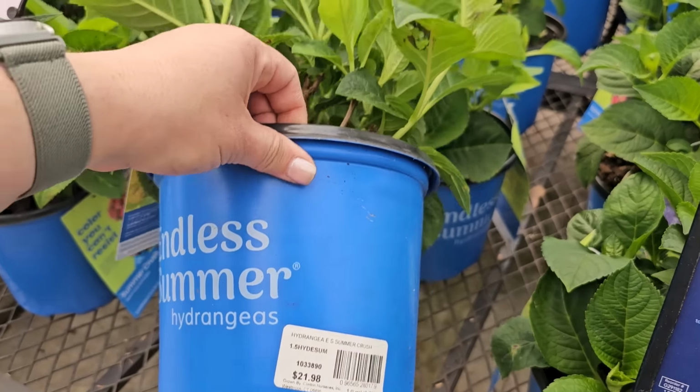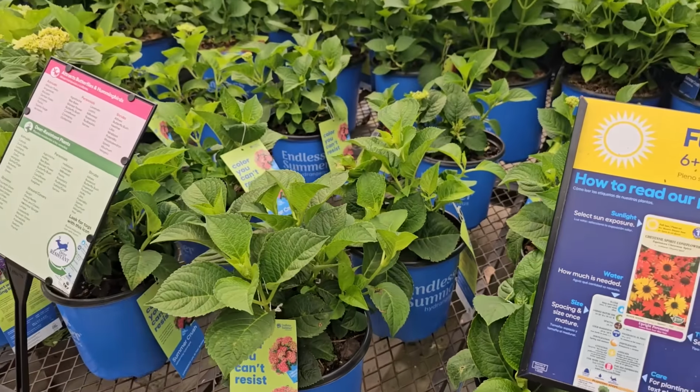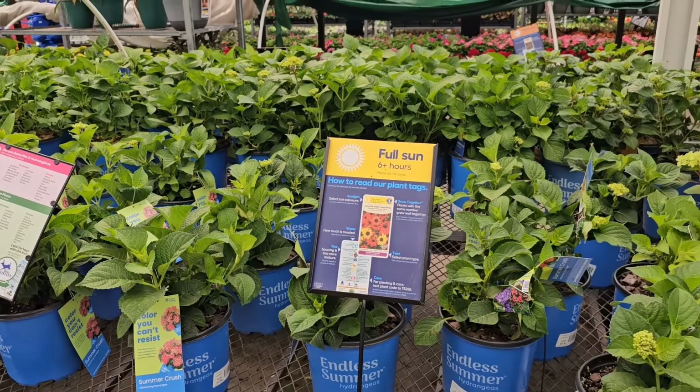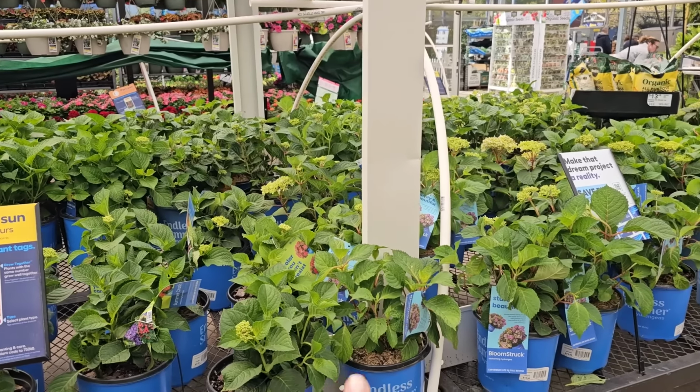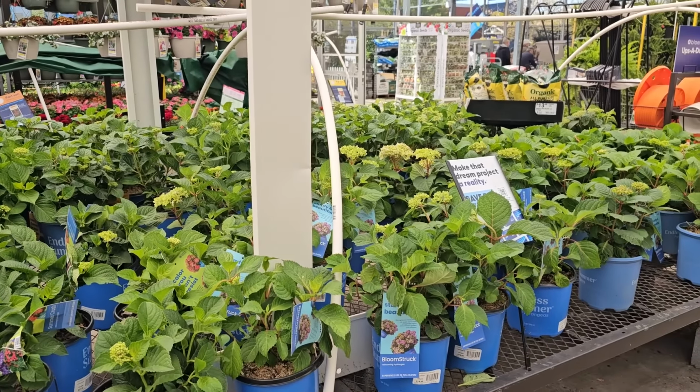These are $21.98 for the 1.5 gallon. So I would recommend getting one of these hydrangeas versus those pretty colorful florist hydrangeas, because these come back a lot more reliably than those would.